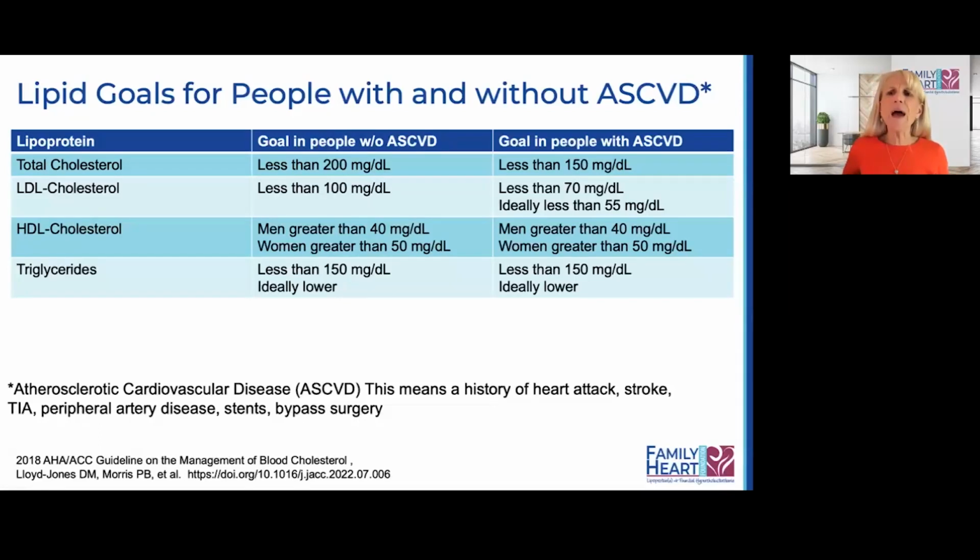So for people with atherosclerotic cardiovascular disease, the stakes are higher. And so we do want the total cholesterol to be less than 150. We want the LDL at the bare minimum to be less than 70. And for people with multiple risk factors, and this is actually about 50% of people with atherosclerotic cardiovascular disease, the goal is an LDL less than 55. And so that's a pretty hard thing to get to. But as you'll see, the lower the LDL, the better.